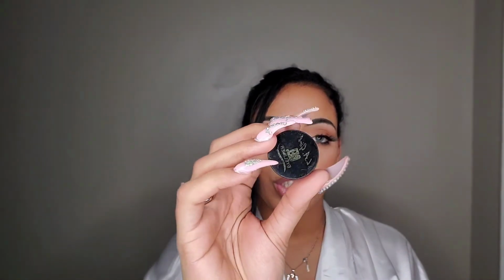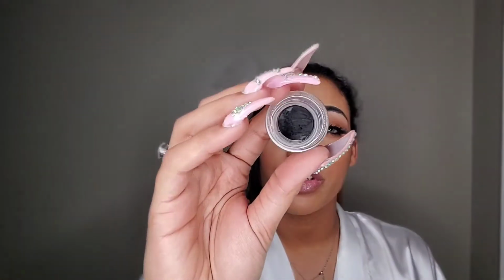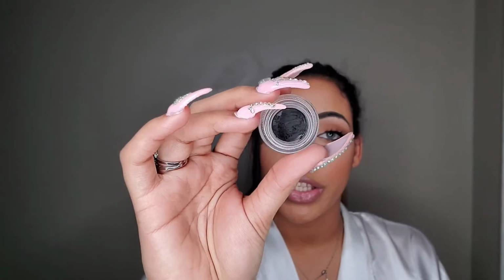I also have a cream gel eyeliner from LA Girl in the shade Jet Black. This was hidden under everything. That's why I didn't mention it with my eyeliners, but I am trying to work through this as well.